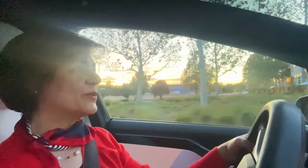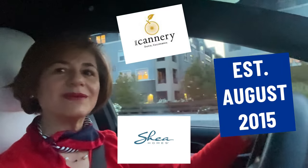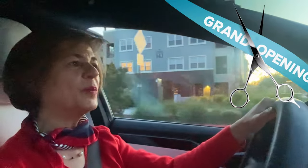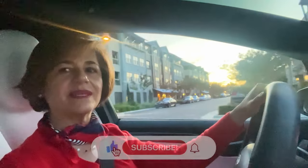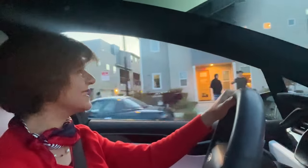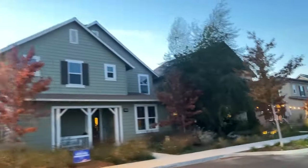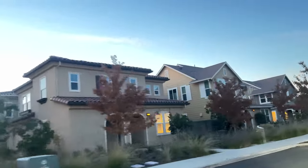So today I'm gonna take you on a tour through the Cannery community in Davis. The Cannery community was established in August 2015. I was actually present during the opening ceremony of this community. It was really bare land, and now look at it. You can see through my window how it is completely built and mature. It's been almost 7 years.